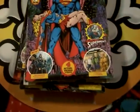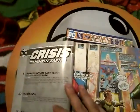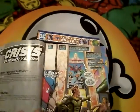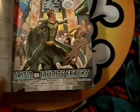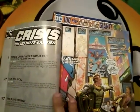There's one other bit at the very bottom. A few months ago, I discovered they're doing Crisis. So I grabbed 2 issues. That's what they had in. It's a Crisis Part 1 for each of Felicity Smoke. I think this is original to this. It's Marv Wolfman and Mark Guggenheim, Tom Derenick. The Council is all new. The Summoning and Beyond Silent Night.